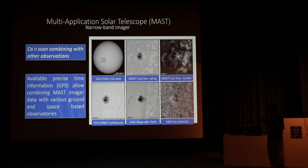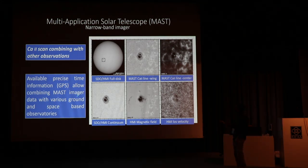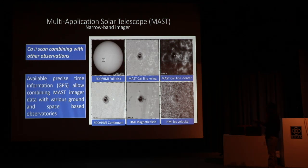So this kind of calcium images can be used and combined with other observations. I just show you an example, because we have very precise time information which is given by the tracking GPS of the telescope. So this can be easily combined with any ground-based or space-based observations, and studied along with photospheric or any other wavelength.